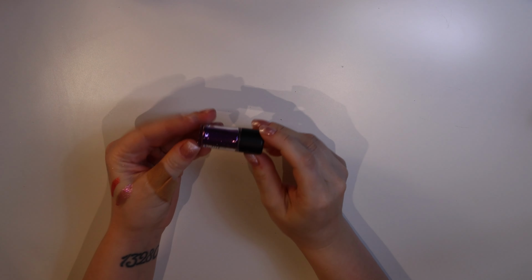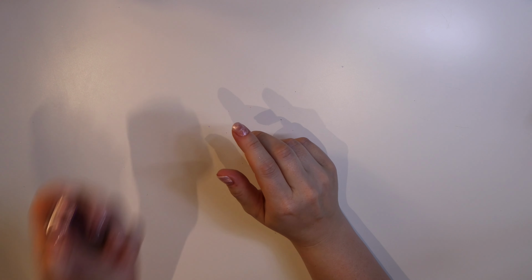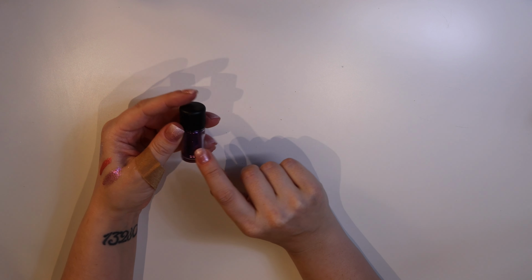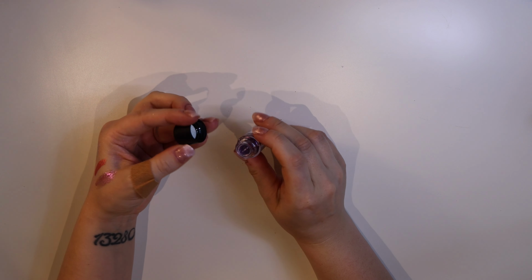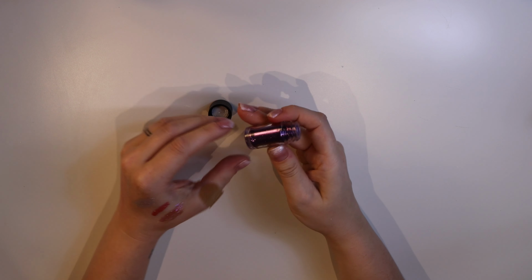All right, switching it up a little bit. This isn't really a shadow, but it is a glitter. I have a few of these MAC glitters. This one is in the shade Heliotrope. I think I bought this in like a Christmas set or something a few years ago. And listen, I don't think I'll ever get rid of MAC pigments because, I mean, why would you? They would just last for ages.